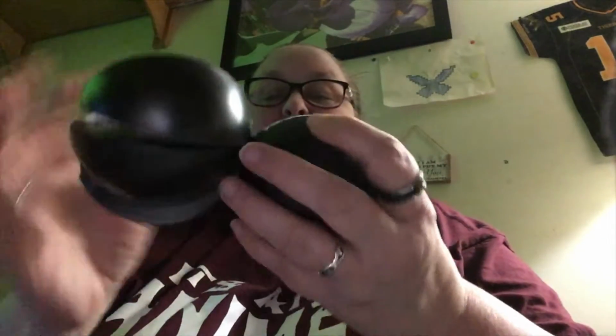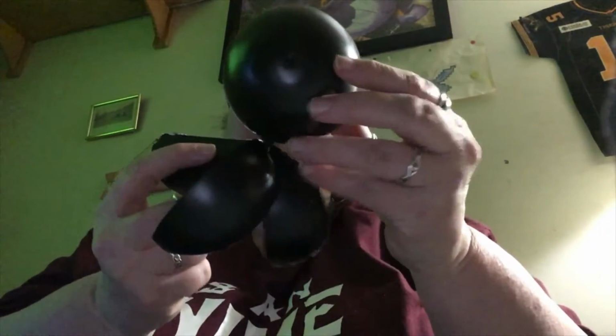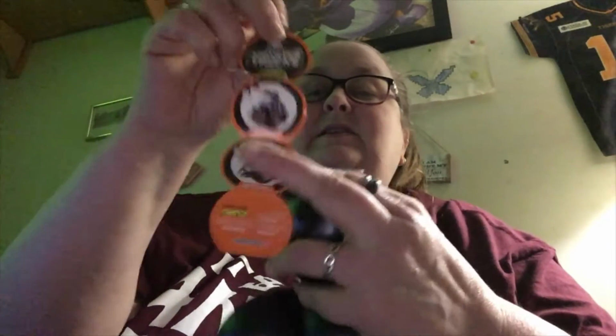Now, like I said, this one is black. Oh, this one is different. It has one big side and three corners. I also want to show you this. It is a little checklist that comes in between, so be careful when you're opening it that you don't lose it. But here's the ones that you can collect.